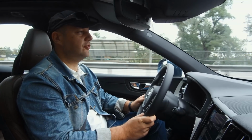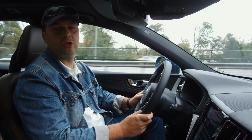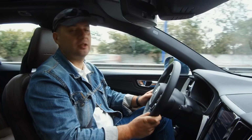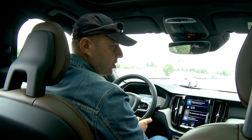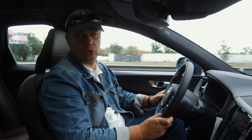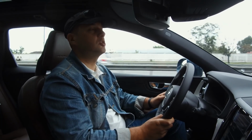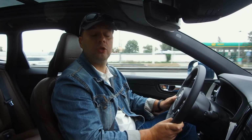Paraphrasing Henry Ford, Volvo in Ukraine is available with any engine provided that it is 2 liters, 4-cylinder, turbocharged. That's why we've got a D5 marked engine under the hood. It's a 2-liter turbo diesel, power around 240 horsepower, torque 480 newtons. This fairly big car with that type of engine and 8-speed transmission is claimed to be able to speed up to 100 km per hour in 7.2 seconds. Let's check!